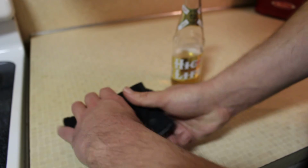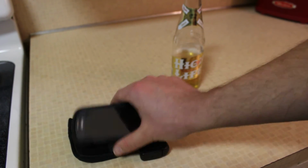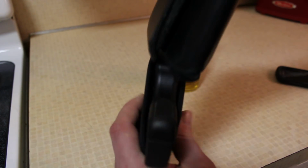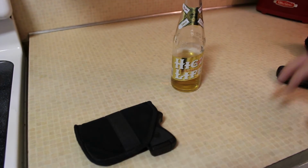Again, there she is. There's my cell phone. I mean, it's like the same size. It's smaller than my wallet. My wallet's like twice as thick as this thing. There's the gun in my pocket. There's the wallet. You can see the whole edge sticking out. I mean, it's very small and easy to carry.